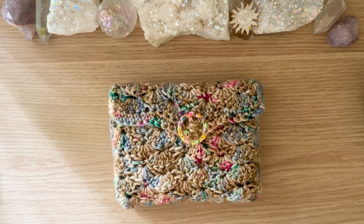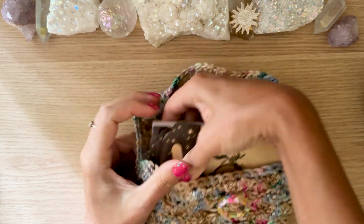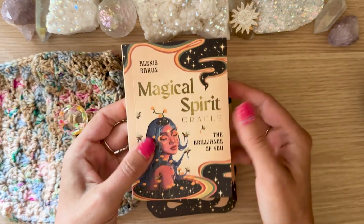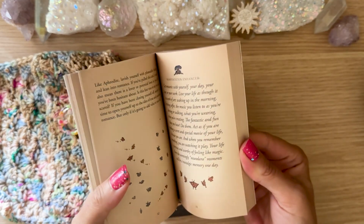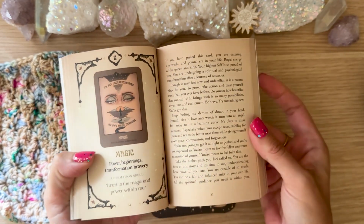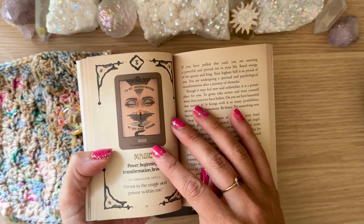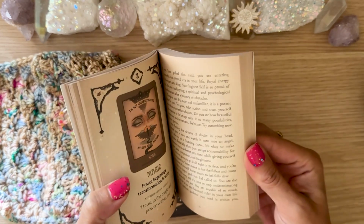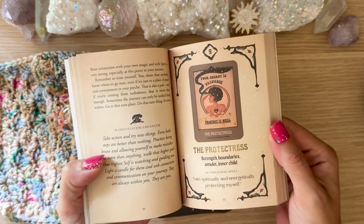Okay, so we have my final choice. I need to do more bags in shell stitch because it's bloody cute. It's super cute. It's the Magical Spirit Oracle. So I was already familiar with this artist's work. Actually, I'll just talk about this first. So this is a guidebook. It's in full color. It's on matte paper. You've got the image, the title, keywords, an affirmation spell about the card, and then you've got a manifestation enhancer. So I like all the extra bits.